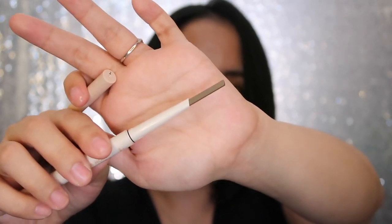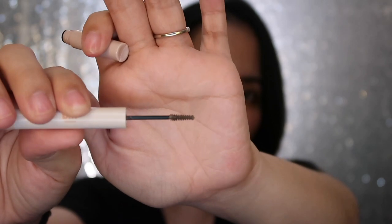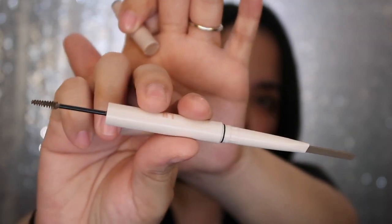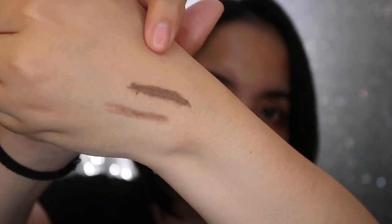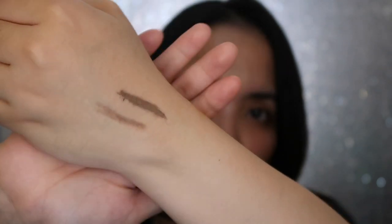And ganito siya karami. Super liit na spoolie. This is how it looks like. And then we will swatch it here. Yan. Ito yung mascara. Yun yung pencil. Medyo ashy siya, no? I chose this color too kasi mas gusto ko yung hindi masyadong dark.